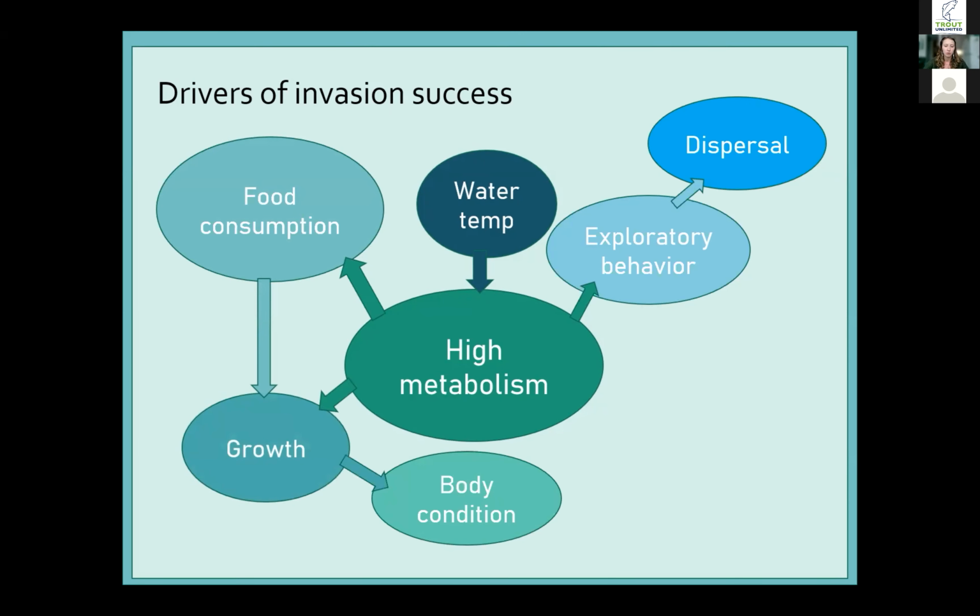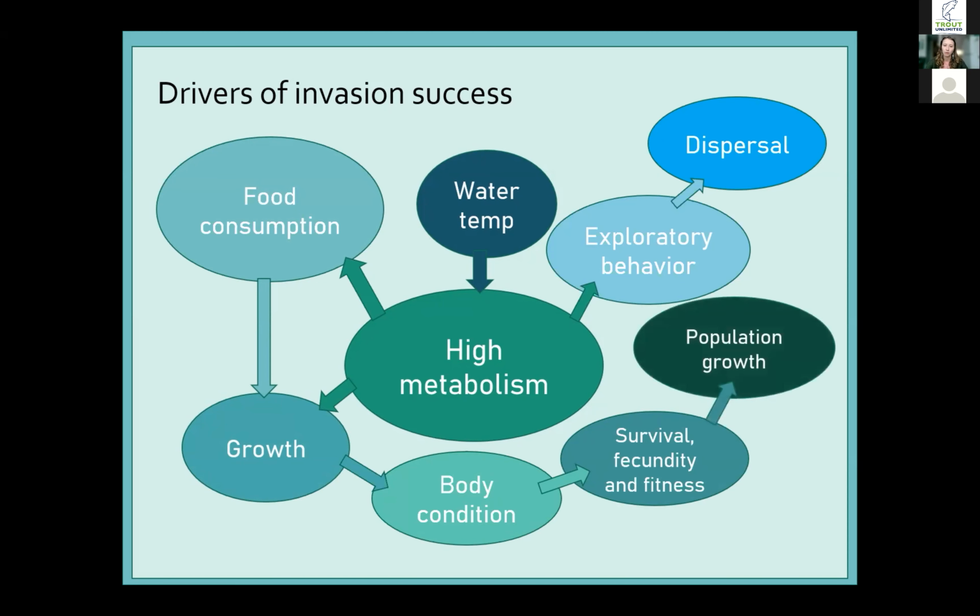Additionally, if there's plenty of food and fast growth rates, there's lots of accumulation of lipids and proteins in individuals, which can lead to improved body condition for future life processes like overwinter survival, fecundity, and fitness. And if you have a lot of high individual fitness in the population, this can lead to overall population growth. So you can see how these traits, environmental and physiological, interact together. There's also evidence showing that the process of invasions can actually select for individuals with high metabolic rate to facilitate all of these different processes that improve invasion success.